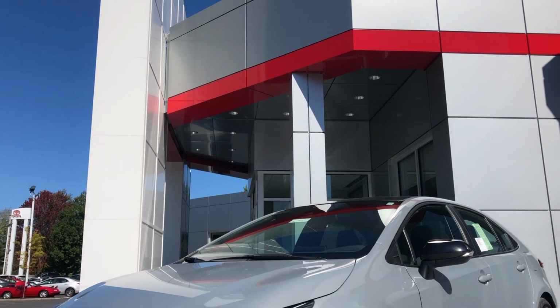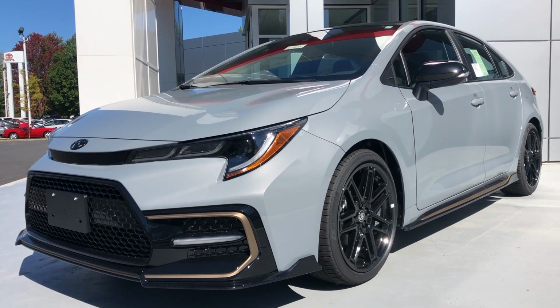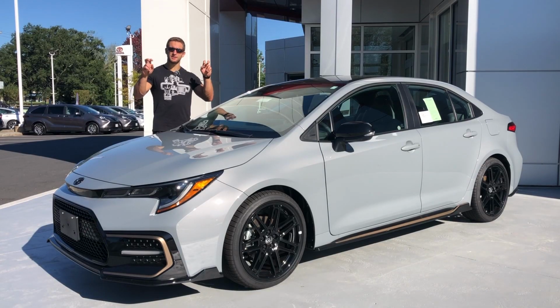Today, I'm here with the 2022 Toyota Corolla SE Apex Edition. That's right, like an apex of a corner. This is essentially Toyota's TRD version of the Corolla.